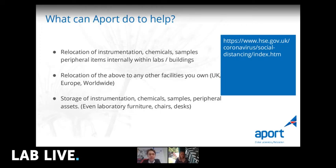So whether it's relocating internally or whether it's relocating into another facility that you own, whether that's in the UK, Europe or worldwide. And of course, storage of instrumentation, storage of furniture, which we've been doing a huge amount for our customers at the moment, storage of chemicals, samples, peripheral items, and I've mentioned there furniture, desks or chairs, is anything that we can assist you with.